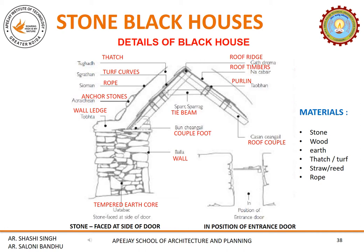The roof structure is made of timber, having purlins, tie beams, etc., which is covered with turf and then with thatch. The thatch is tied with the help of rope, and at the end of the rope there are also anchor stones which help to keep the roof tight. The enlarged sketch shows the detail of the entrance door.